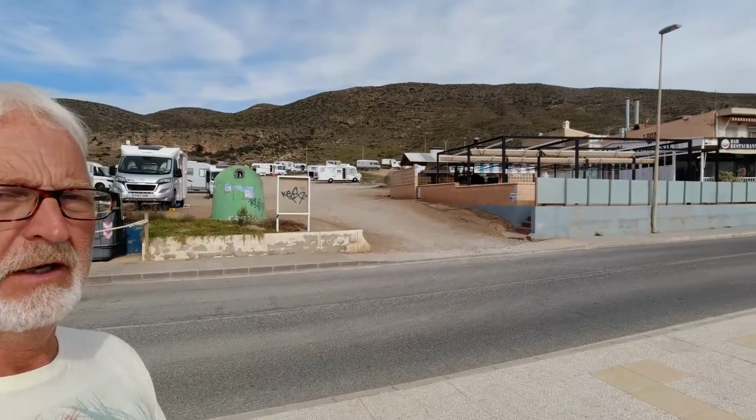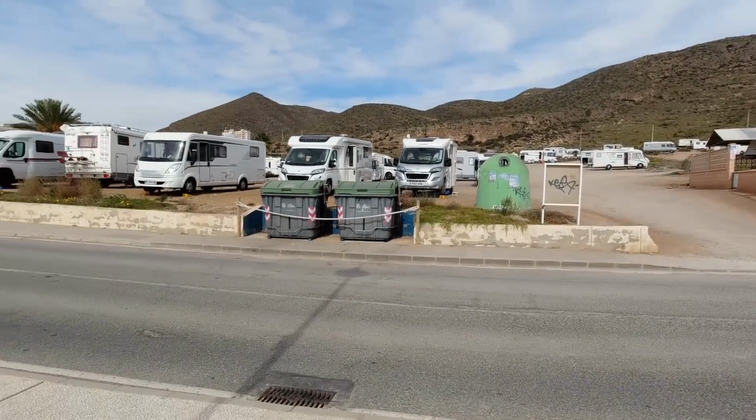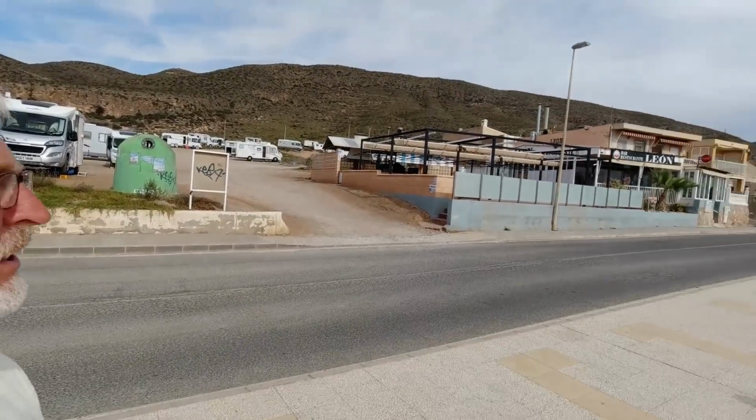Hi, this is Vilajoyosa park up. It's about 10 miles south of Cartagena. We arrived yesterday. We're going to try and stay here about 4 nights. It is just a big car park, as you can see, but it does have a couple of restaurants and a spa down there, and it is a really nice small Spanish seaside town, and it's got a really good feel to it.